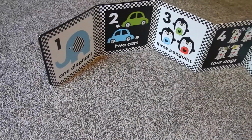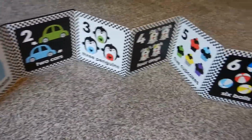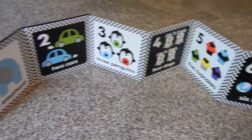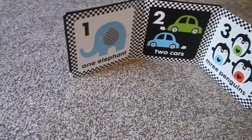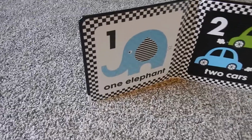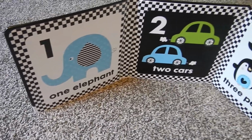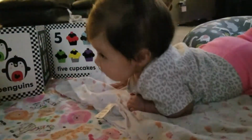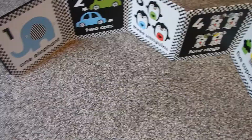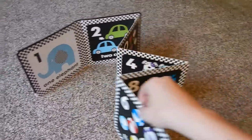One of the best things about this book is it's called an accordion book. So it accordions out and it can sit in front of your child while they're doing tummy time. Sarah hated tummy time when she was little, and this book was about the only thing that we could put in front of her where she wouldn't scream as she was doing tummy time. She loved looking at the bright colored full pictures, and she really enjoyed just staring at this book when she was little. So this one is one that I highly recommend for those really young children.